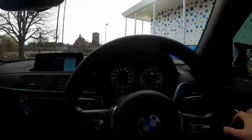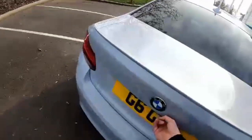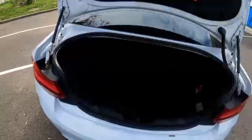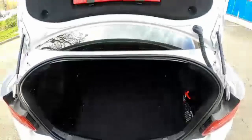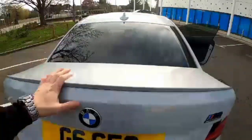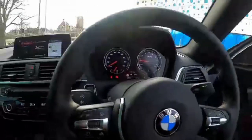So just gonna go over and show you guys the boot. So the boot, I think it's a 390-litre boot. As you guys can see, it's actually quite a big boot, so you can fit quite a lot of stuff. So yeah, it's just a great car. And like I said, it's a really nice place to be.